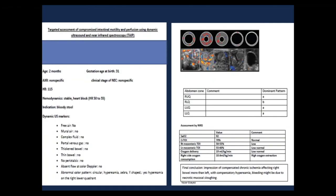Okay, so I'll give you more details. We did the integrated near-infrared spectroscopy and ultrasound. The report integrates both the ultrasound of the intestine, which showed an abnormal color pattern with hyperemia, and at the same time some sloughed mucosa of the colon. Near-infrared spectroscopy shows significantly low tissue oxygen index in the right side of the abdomen, between 50 to 55, lower than the left.